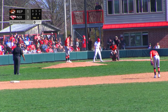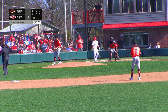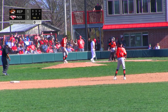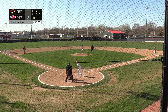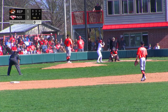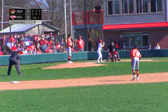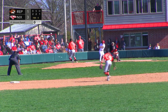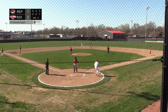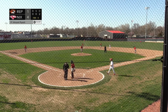Strikeout would be good for the Tigers. Double play ball would be even better. And a pickoff throw over to first. Nothing doing over there. Next one from Pyatt is swung on and grounded to second. Could be a double play ball. Force out at second. No throw as Thornton makes it to first base easily. The runner Golson comes in to score, and Nixa is on top 4-1.